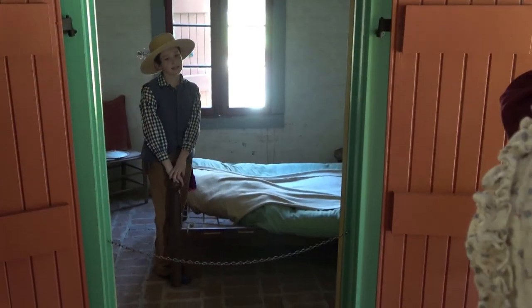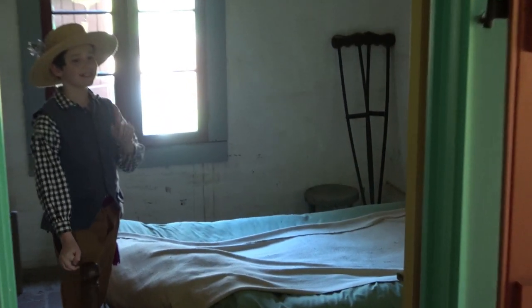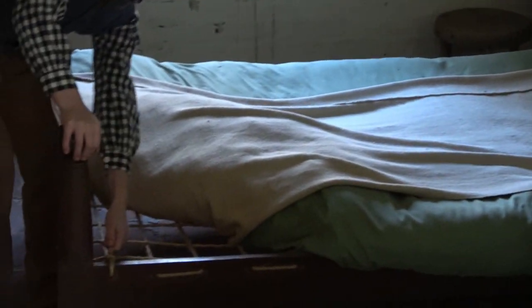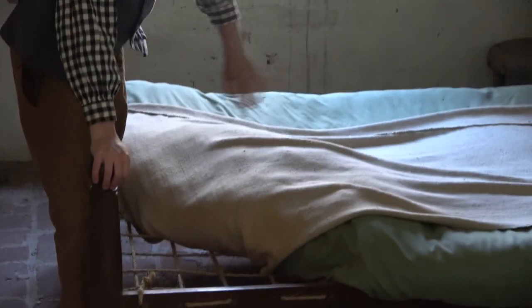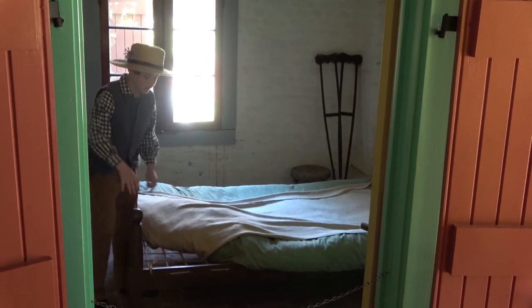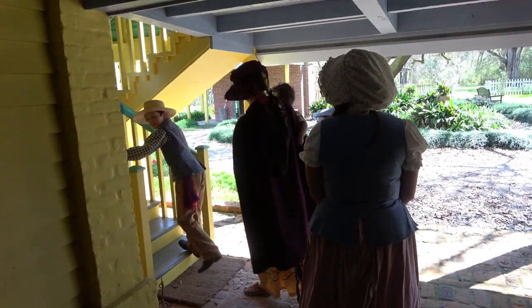Do you know the saying, sleep tight, don't let the bed bugs bite? We do. So that saying comes from rope beds, where you had to tighten it every night so that your butt didn't drop and you wouldn't get bugs crawling up on you. So that's sleep tight, don't let the bed bugs bite. Okay. Yeah.